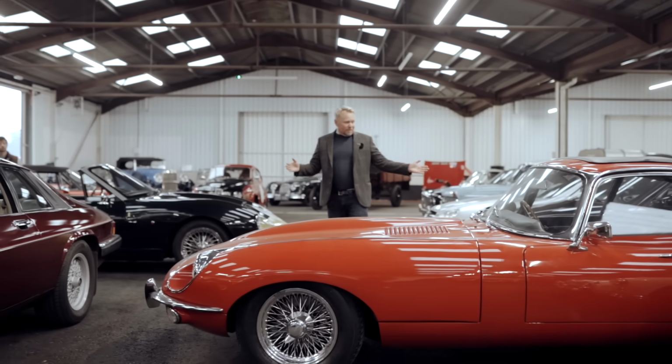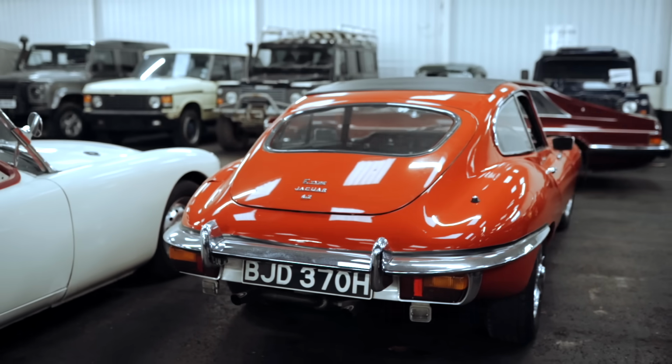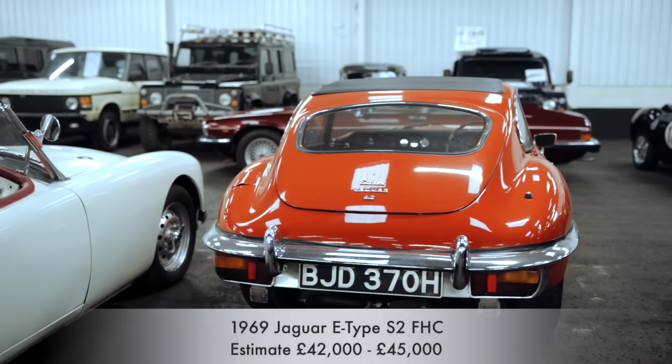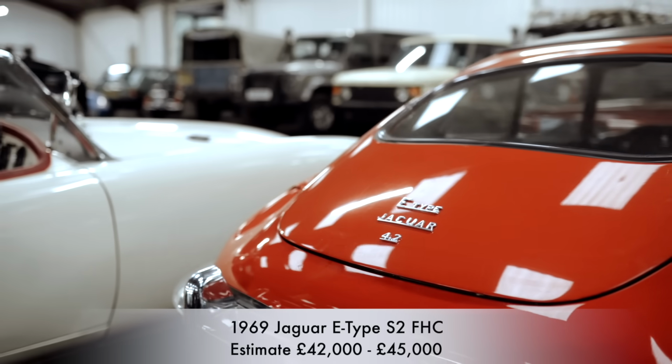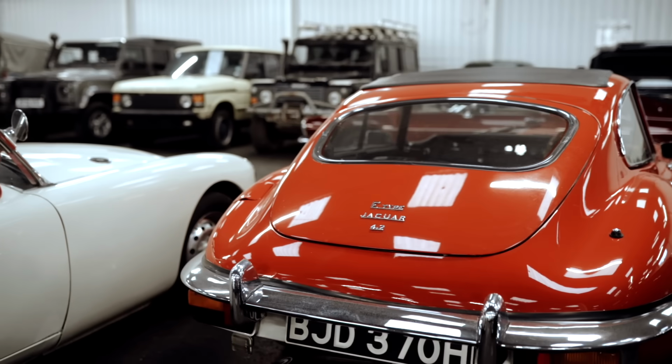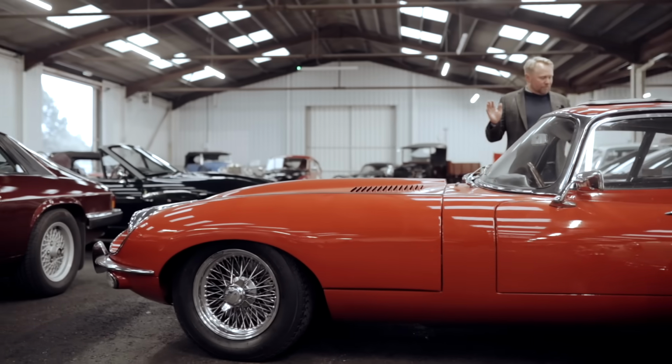And then look at this here. We have a 1969 Series 2 4.2 E-Type fixed head coupe. So that's the two-seat variety, 4.2 XK straight 6-engine manual box. It's had some recent work done to it, but look how good it looks with this added muscularity with these wider wheels and tyres. It looks really good.